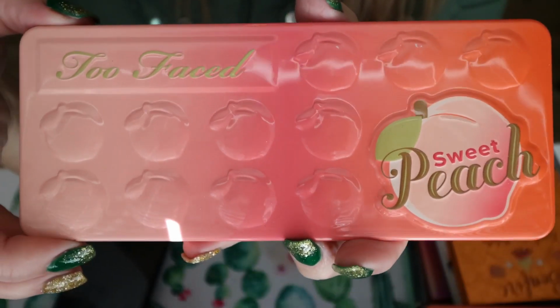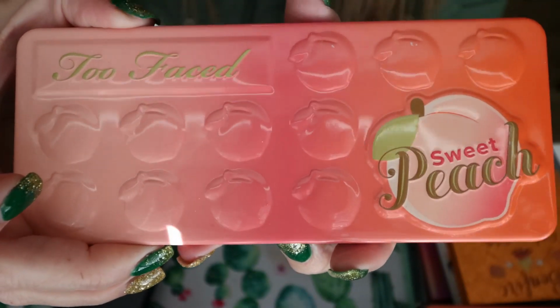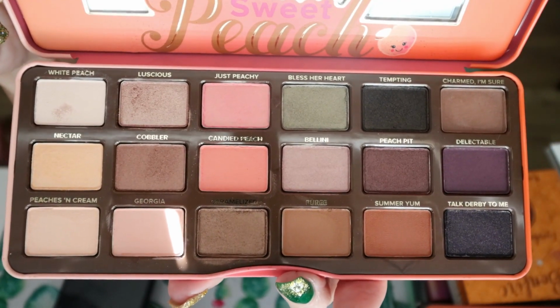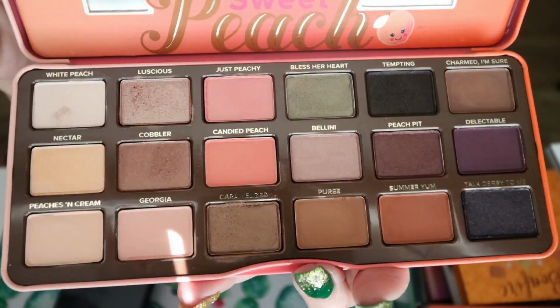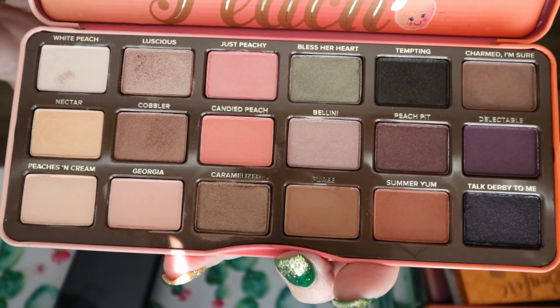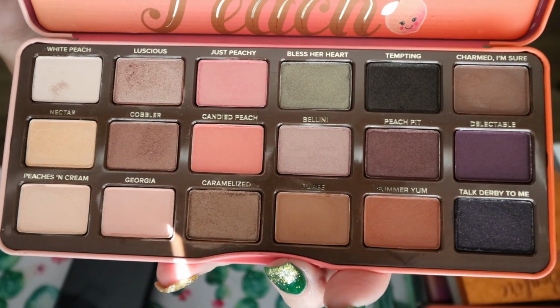And then I have the Sweet Peach palette. I received this in a subscription box and was pleasantly surprised at how much I like this. This also smells really good. This one's been really fun to create looks with. It is neutral, but there's some fun pops of color and some peach, which give it a little bit of variety.